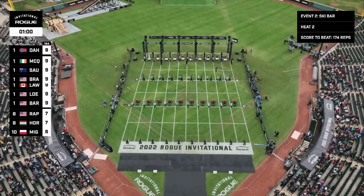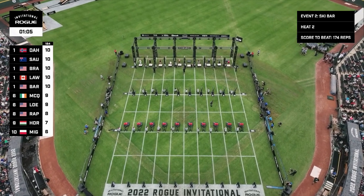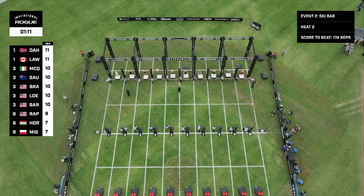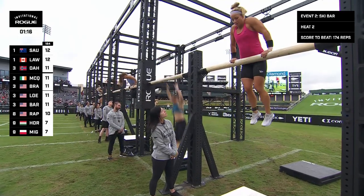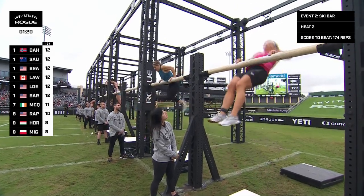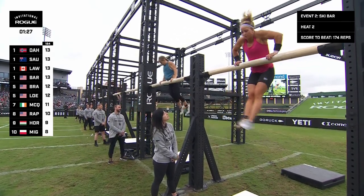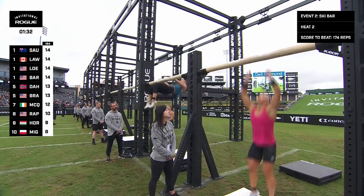Jacqueline Dahlstrom is your leader right now, but plenty of women are through 9 of those 20 reps. Not a lot of separation here early, at least, on this opening set of 20 bar muscle-ups. Yeah, and I think we're at this stage. After these ladies watch the first heat take the field, they understand these first 20 reps are almost like hurry up and wait. Don't put yourself in a bad situation with no reps or losing psychological momentum, and allow yourself to build some confidence throughout the workout after you finish these 20.